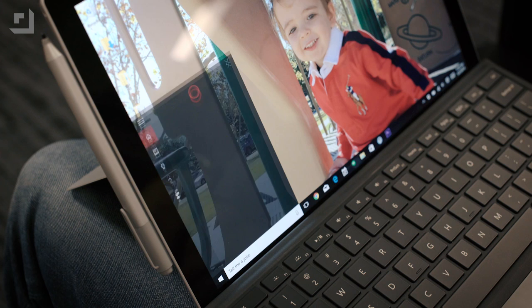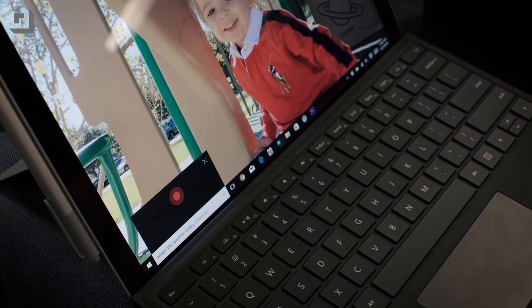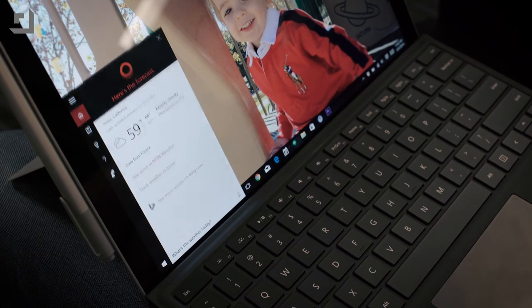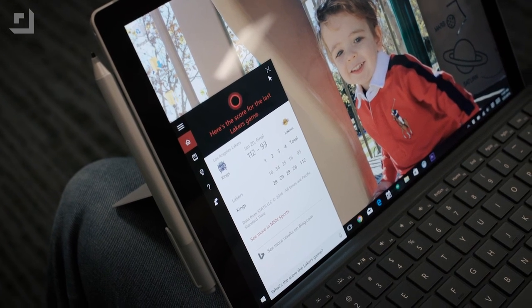I am still loving Cortana. I'm finding myself asking her questions all the time, just talking to it like I would my phone. That's been a really helpful feature and one I thought was a little gimmicky when I first reviewed it. But I just found myself using it all the time, asking the weather, asking the scores, asking when baseball season's starting, whatever it might be. I'm actually asking her a lot of questions.